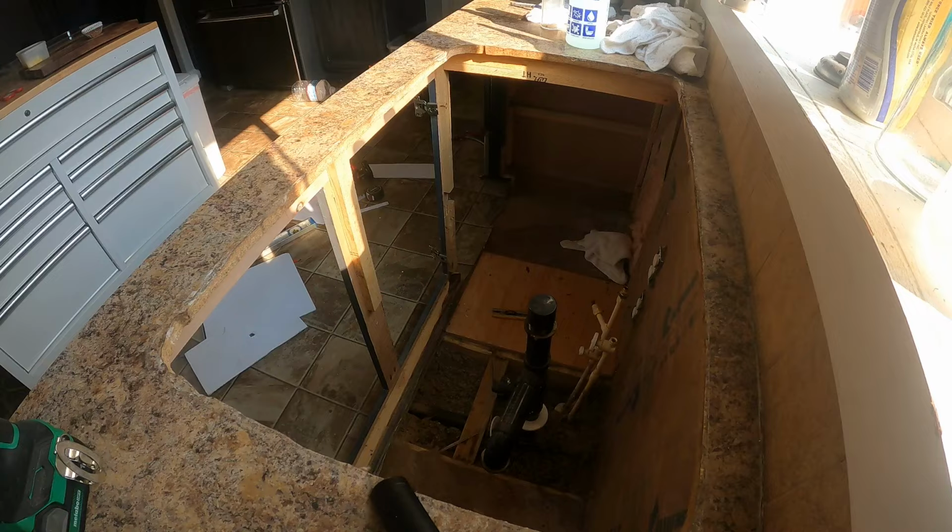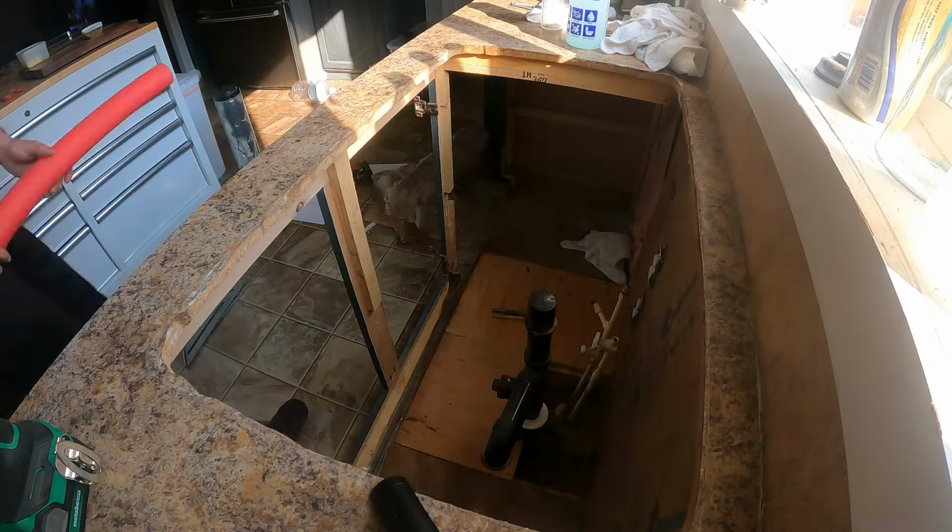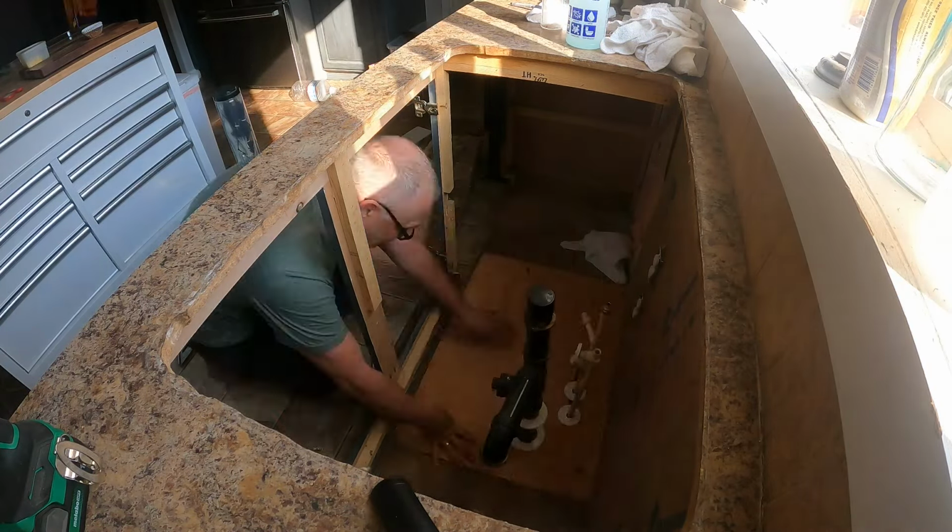Another beautiful day has come and gone. I spent most of it at work, but I am home now. And I wanted to show you guys an update on where we're at with the sink project. Sink is in. It's beautiful. I love it. I'm so excited. And the subfloor has been replaced. We had to get a little creative. I'll try to show you as best I can.